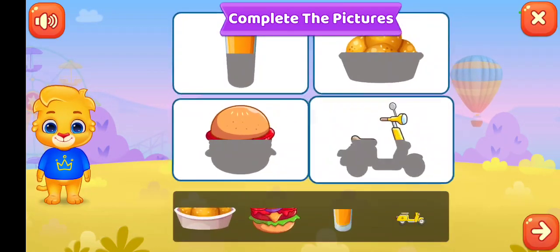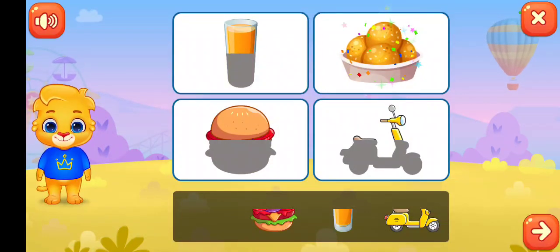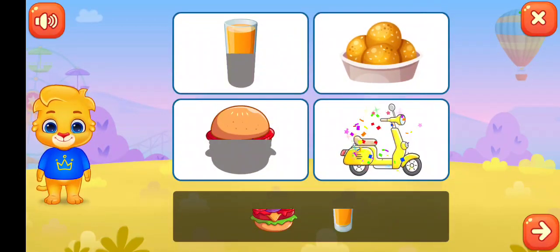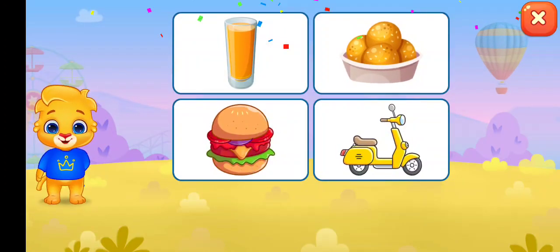Complete the pictures. You did it! Woohoo!